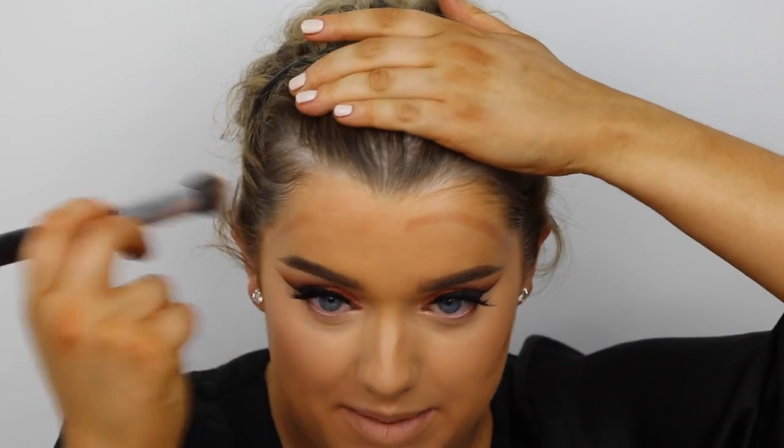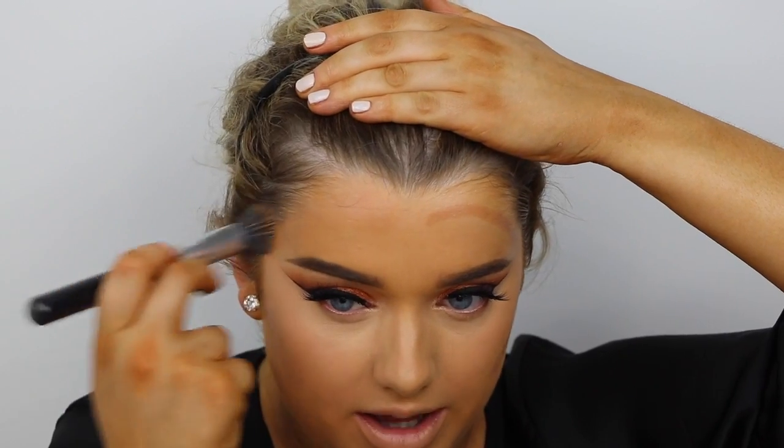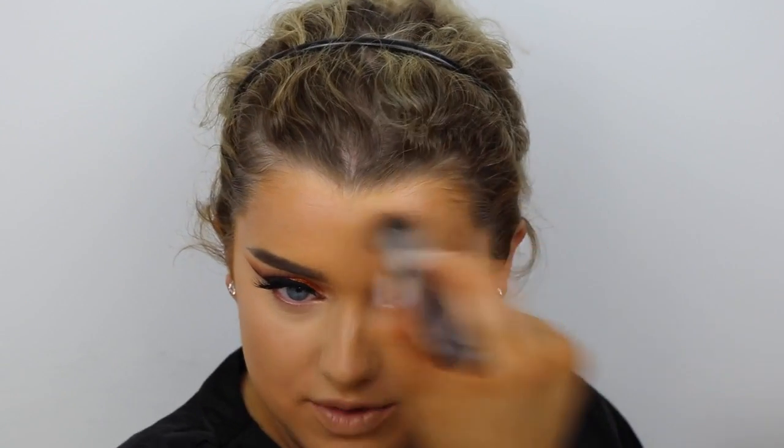And then I'm just gonna take a Duo Fiber brush and buff that in as well. I feel like these blend really, really easy. They're so cool. So if you didn't get the Kim ones like me, but you're in the market for something like that, defo check these out. They did a good few colors as well, so hopefully you should be able to find one that best suits you.